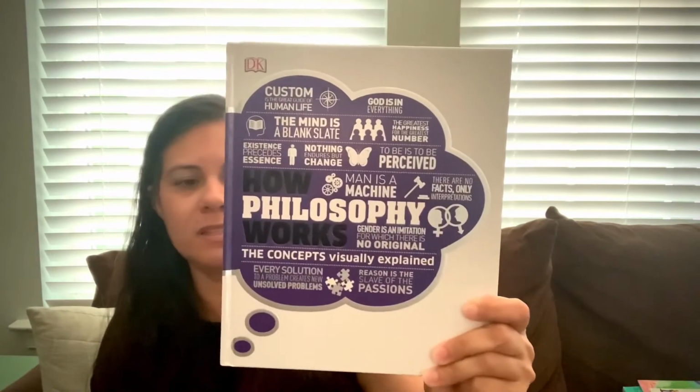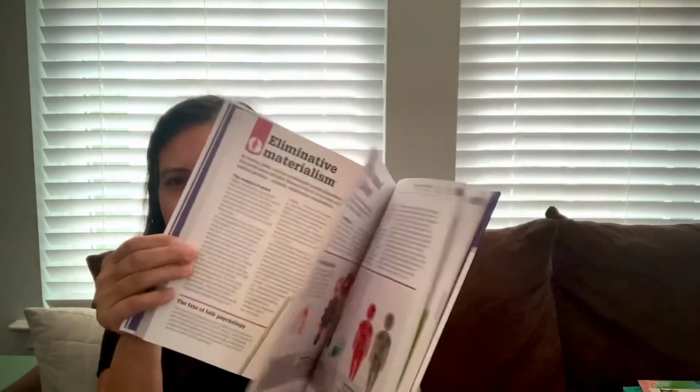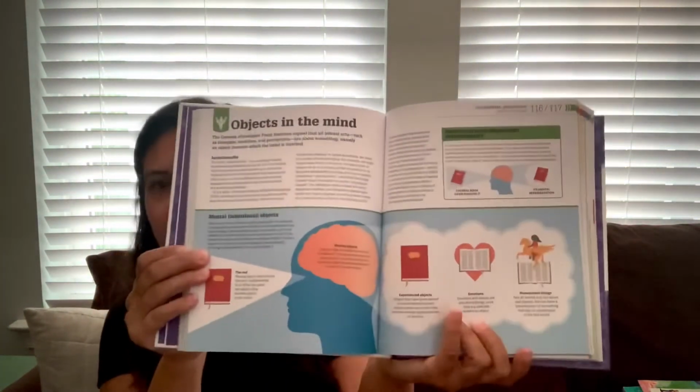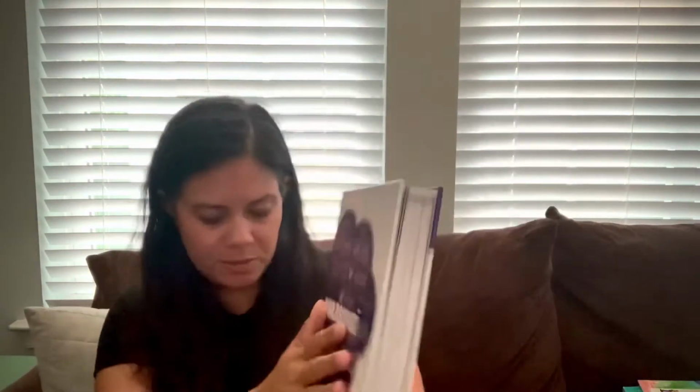How Philosophy Works. I've seen these and I've wanted to just pick any one of them up and see if we like it. So I picked this one up and I'll see. It's more for adults or older teenagers, but I think maybe I'll learn some stuff and share it with Julian.